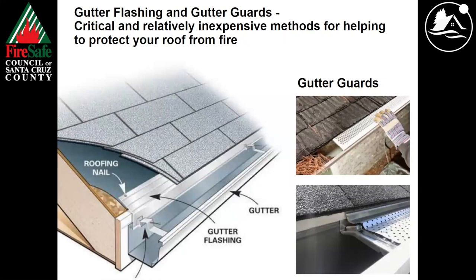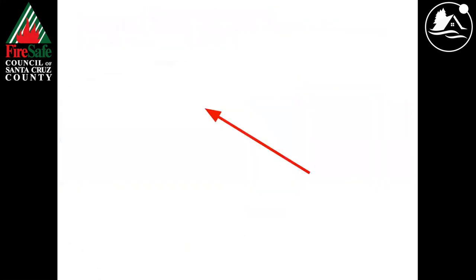Another thing that people do is putting up gutter guards. Do not get plastic or vinyl ones. If you get gutter guards, get metal ones. If you get debris on top of those, you would still want to clean it off, but it does make the cleaning process a lot faster and easier to do.